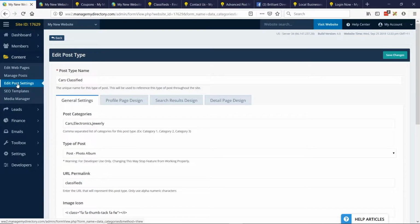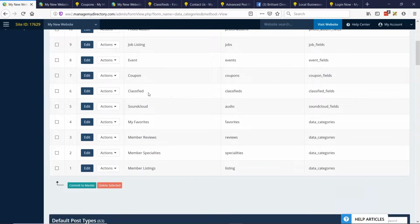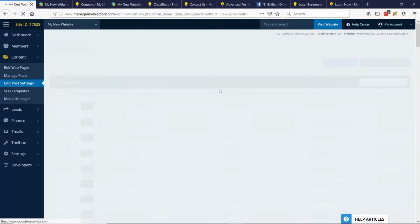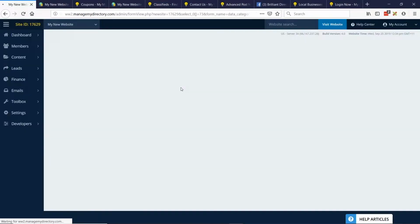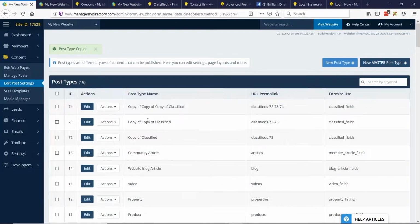So let's step back a bit and go back to edit post settings. And let's clone the classifieds category. Great. I'm actually going to do this 2 more times. All right. And 1 more time. All right, great. So now we have a copy of classifieds, copy, copy, copy. So let's now edit each one.